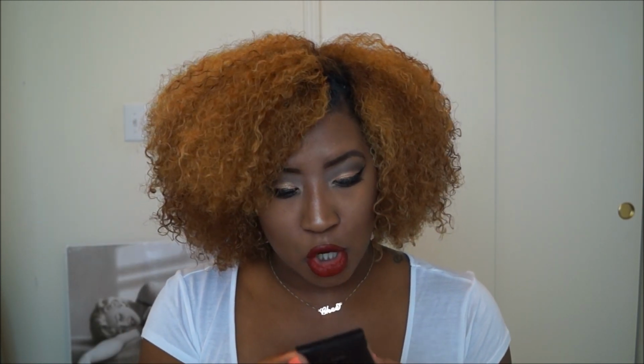But it is very moussey. I guess like clay. But I don't know, it's a different texture than I'm used to. So I don't want to say that I don't like it, because like I said, today is my first day wearing it. It was just very different from my usual foundations. And I am in the color Deep Sand.